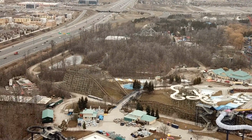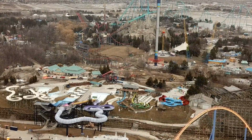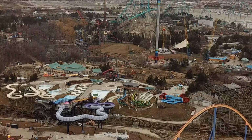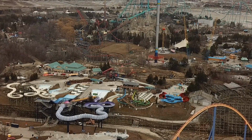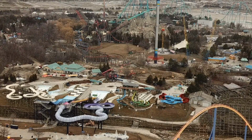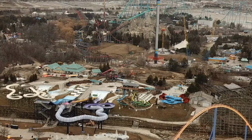So here we have a little bit of a better view of what's going on. Still don't know what they're loading off of or onto that truck. All I can see is it looks like they're loading something off of the truck onto the track, but no one's there to receive it, so it was really confusing. I really just didn't know what was going on, so I can't really tell you guys what's going on there.